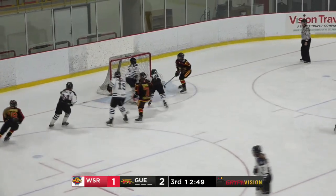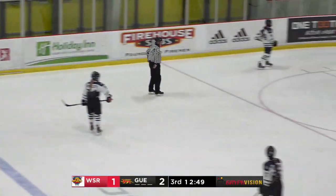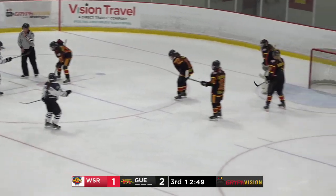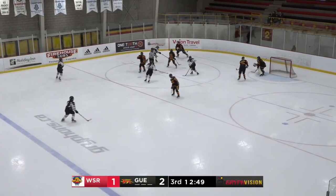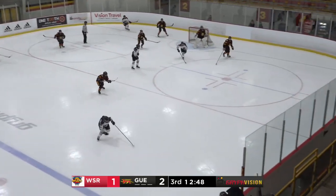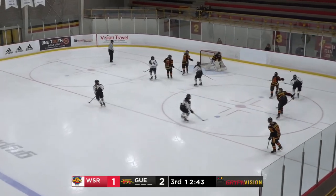Here's the shot here, right across the crease. Looks like she just tipped it across. Yeah, unfortunate there. Right across the crease. Yeah, had a lot of time too. Maybe could have even calmed it down and taken a shot, but just came off her stick, and this game will still remain 2-1.